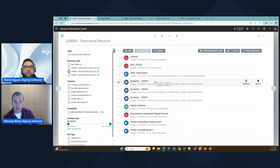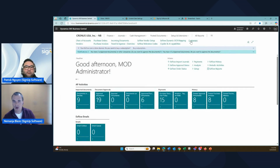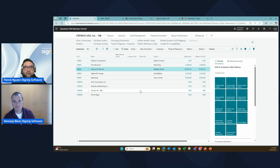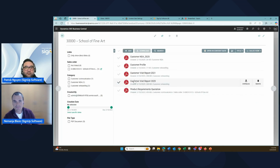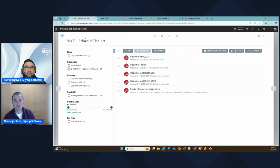We can also look at this functionality from the sales side of things. So if we go to one of our customers, we will see a similar thing if we go to Content Gate page from the customer card. We will be able to see all documents related to the customer directly, but also documents loaded to a sales order, for example, for this same School of Fine Art customer in Business Central.